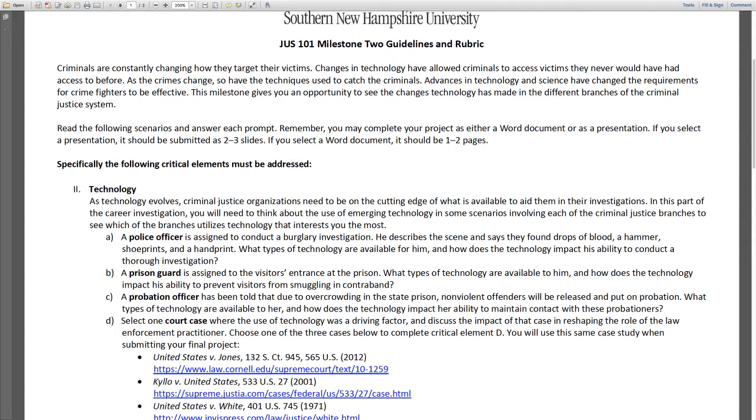Okay, a prison guard is working the visitors' entrance in the prison. What type of technology is available, and how does the technology impact the ability to prevent visitors from bringing in contraband? Remember, contraband is anything that's not allowed. It could be a cell phone, it could be narcotics, of course, cigarettes, all kinds of things like that. It's not necessarily a crime to have it standing in the lobby, but it would be a crime for an inmate to possess it inside, and a crime for you to bring it into the prison. So think about that for a second.